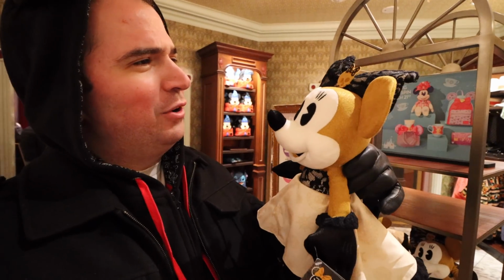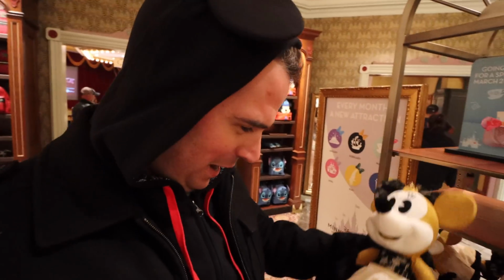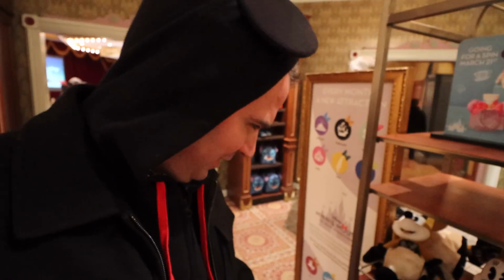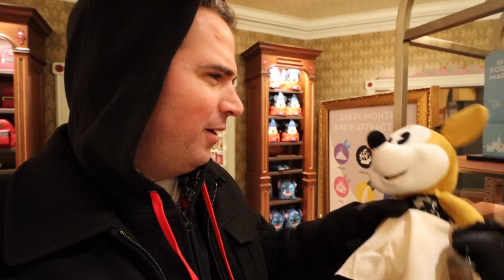Take a look. She's kind of got that rose gold in the skull right on top there. Almost looks like it's something for Halloween, and it's out now for Pirates of the Caribbean. There it is. Oh, there it is right there. You can kind of see it right on her dress. Pirates of the Caribbean there. Very cool. It's part of the Minnie Mouse main attraction series, 2 of 12. Right there. Interesting. A brand new collection.